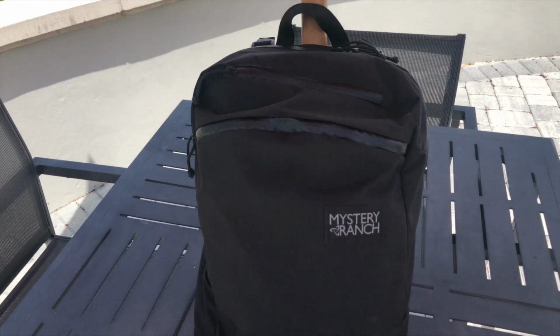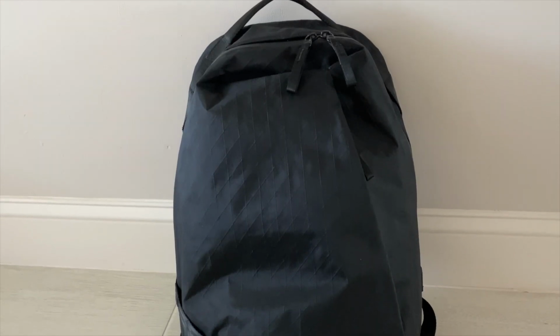Hey guys, today we're going to be doing a little bit of an in-depth comparison on some minimal everyday backpacks that I feel are very similar. And so the bags that we're going to be taking a look at today are the Evergoods Civic Half Zip, the Bellroy Classic Backpack, the Mystery Ranch Prizefighter pack, and the Able Carry Daily Backpack.